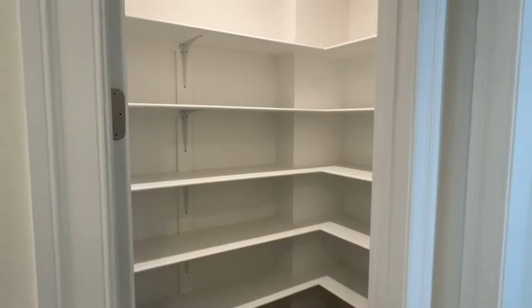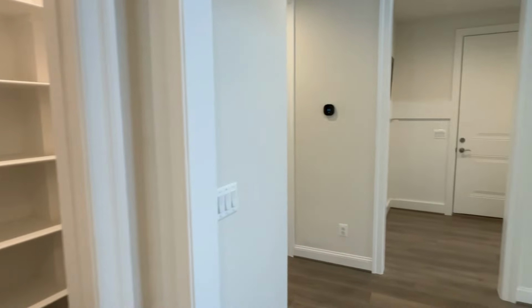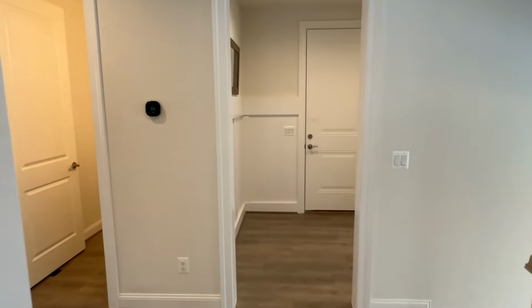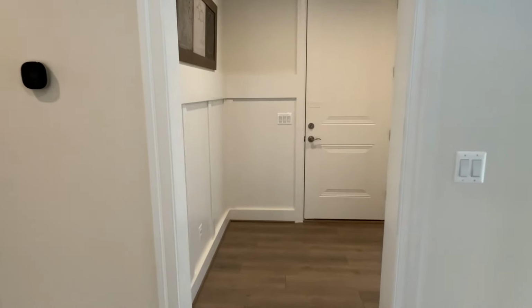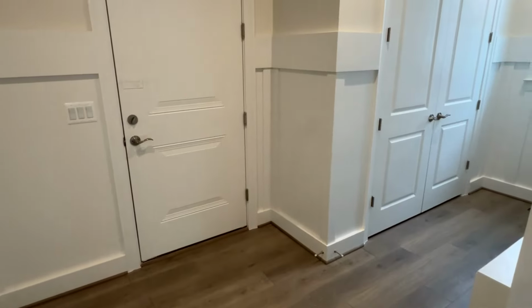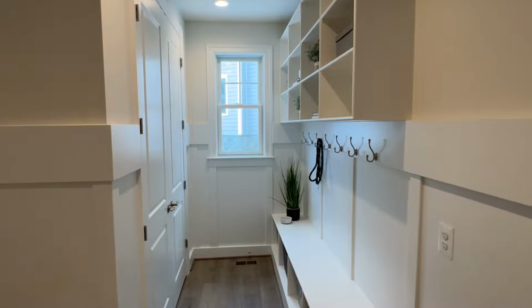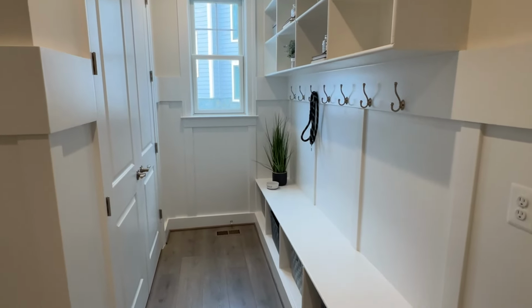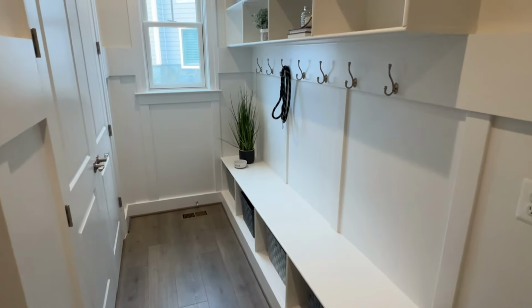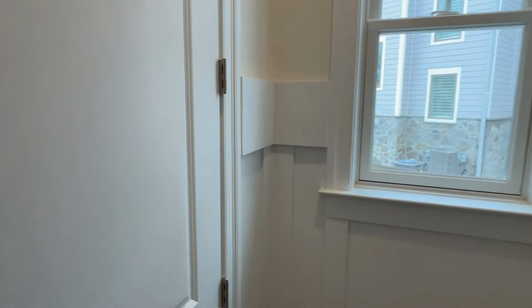We got the pantry, decent size pantry here. And I believe these are the oak floors. Have to double check on that. So this would be the mudroom. We got plenty of space in here. Got all these hooks and cubbies and whatnot. This would be the coat closet.